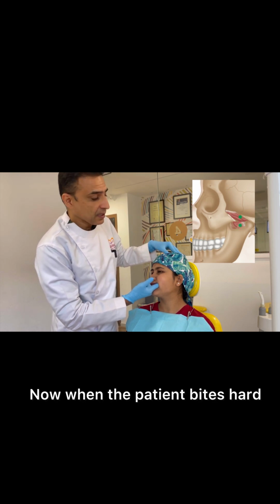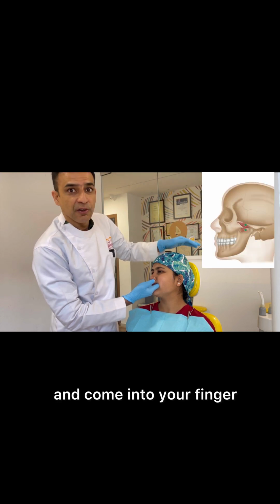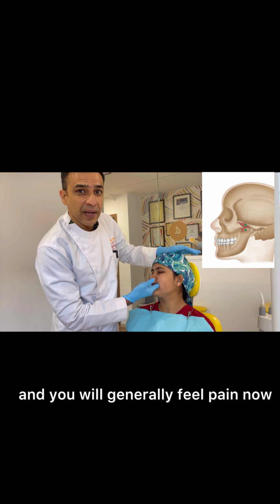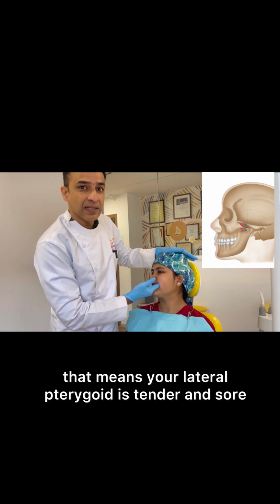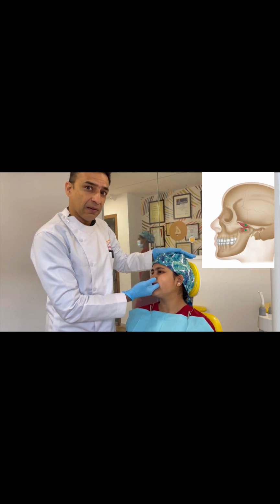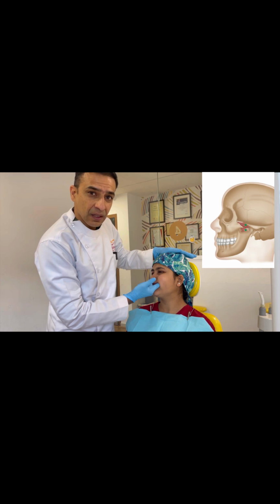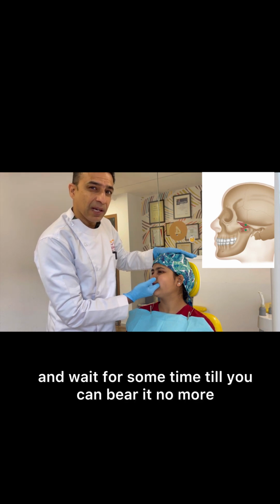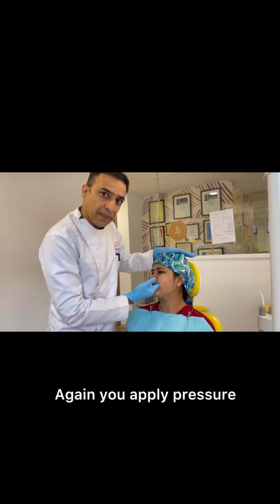Now when the patient bites hard, the muscle which was tight will sag and come into your finger, and you will generally feel pain now. If you feel pain now, that means your lateral pterygoid is tender and sore. So what you have to do is something called the isometric pressure method. You apply pressure and wait for some time till you can bear it no more, and then you let go. Again you apply pressure.